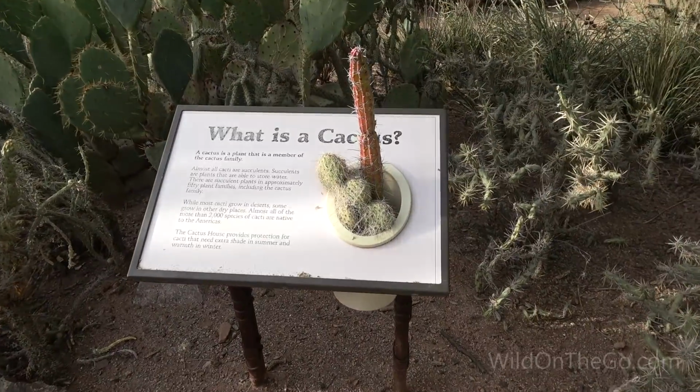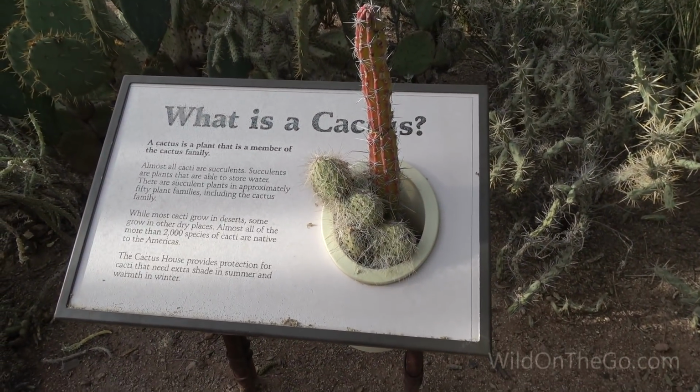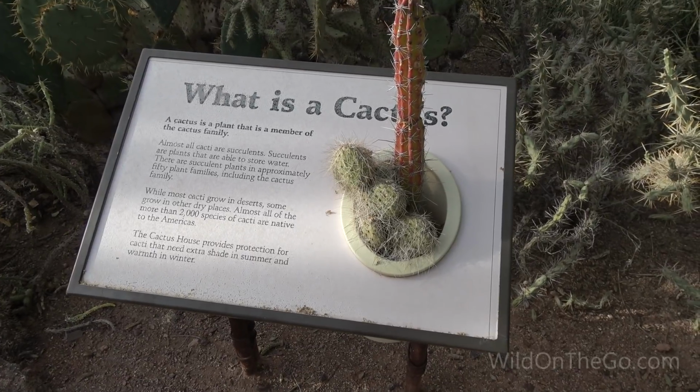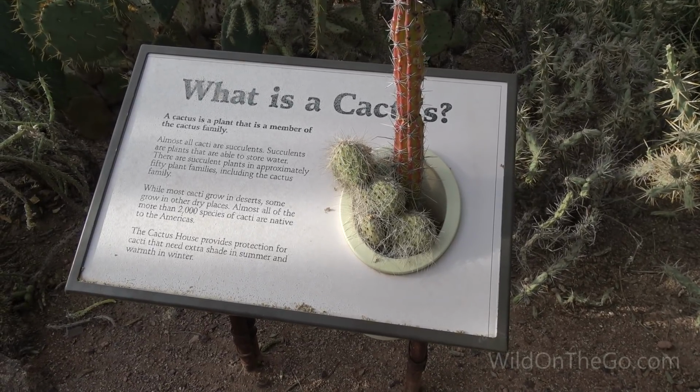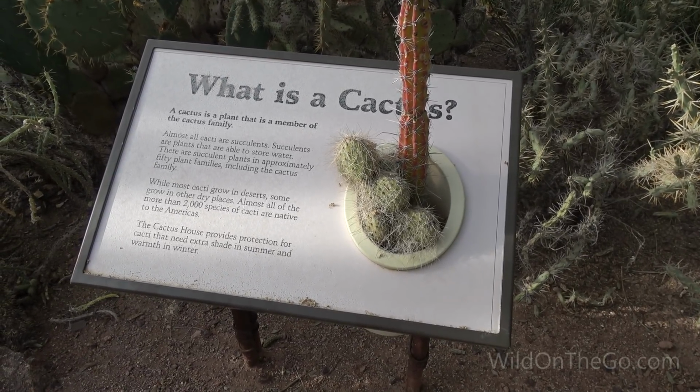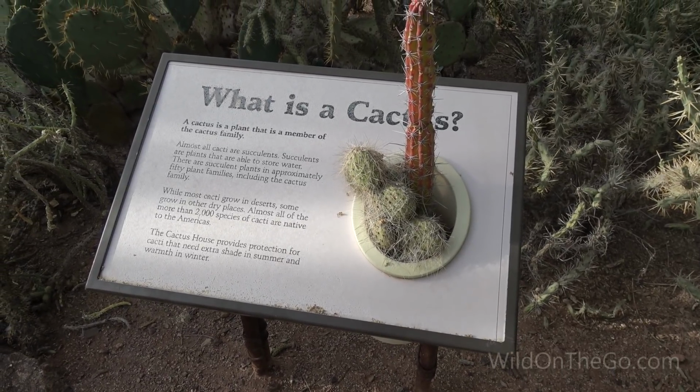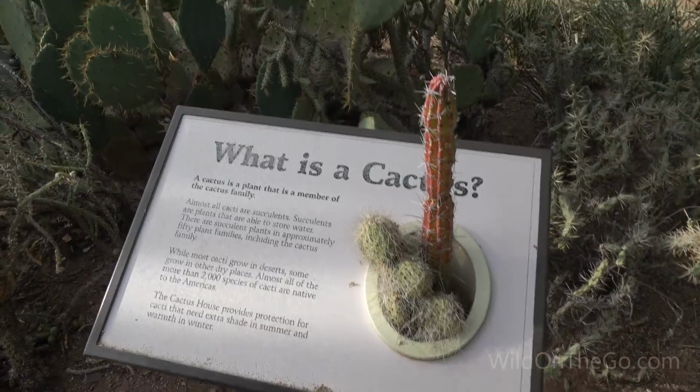What is a cactus? A cactus is a plant that is a member of the cactus family. Huh, I would have never guessed. Yeah. Almost all cacti are succulents. Succulents are plants that are able to store water. There are succulent plants in approximately 50 plant families, including the cactus family.